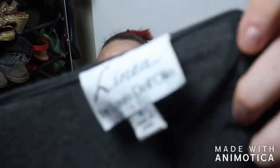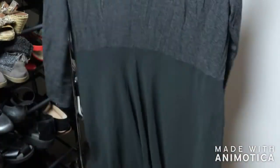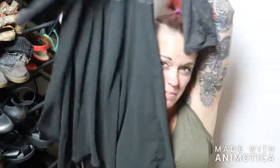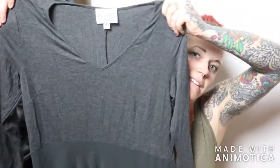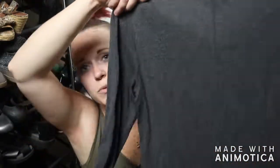And Linnea by Louis Del Olio. I pronounced that so wrong, sorry. It's a size small, and it's like a tunic or a tunic dress. It's gray at the top, and then at the bottom it's kind of like a little silky overlay. Kind of cute. Kind of needs to be run through the wash. Can't really do that. Super cute though.